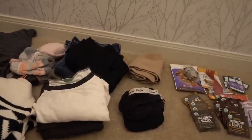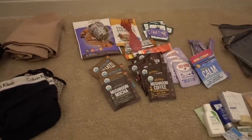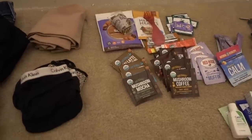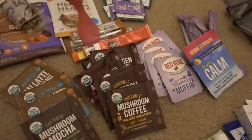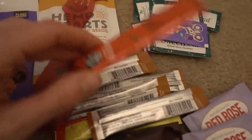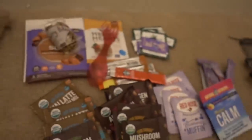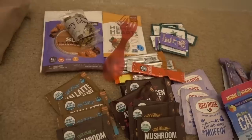So yeah. And then more importantly are beverages. You guys know me and my beverages. I have these Four Sigmatic mushroom coffees. I also have many little Starbucks Vias here. I don't want to have to buy coffee at all. And conference coffee is always terrible. So I don't want to have to drink that.